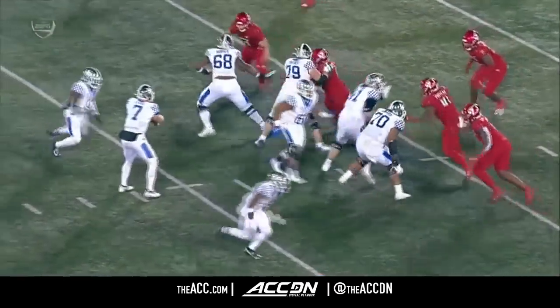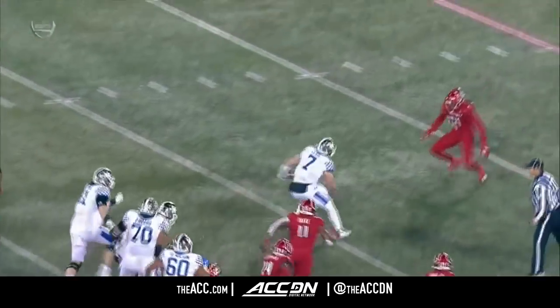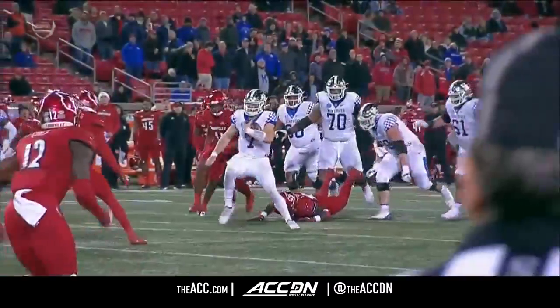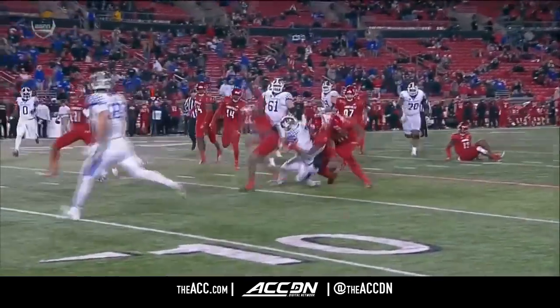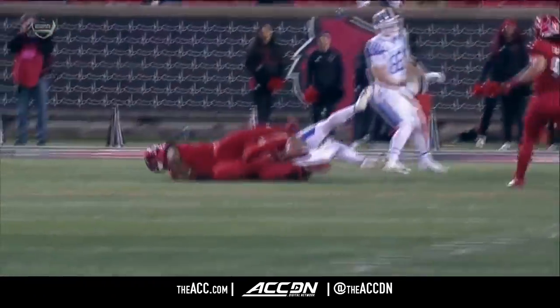Just when I thought you couldn't be any more productive, you go and do that. Look at this. Yep. Made that dude miss and then just elevated. I've seen him try to jump a couple guys on third downs, and he's been successful, but none as pretty as that. Landed on his feet, kept on running. I mean, man, Quinterio Cole's made a lot.